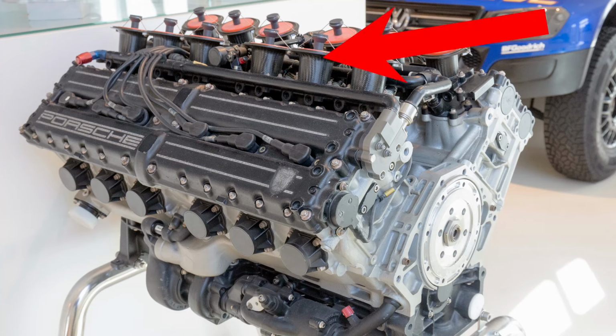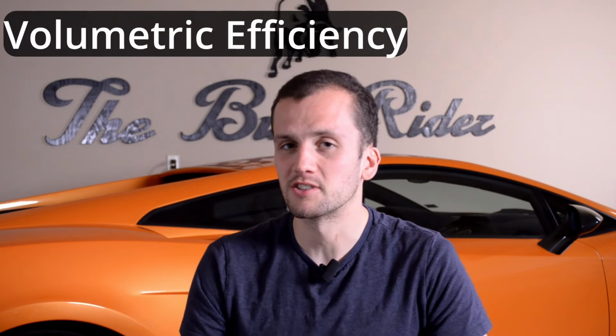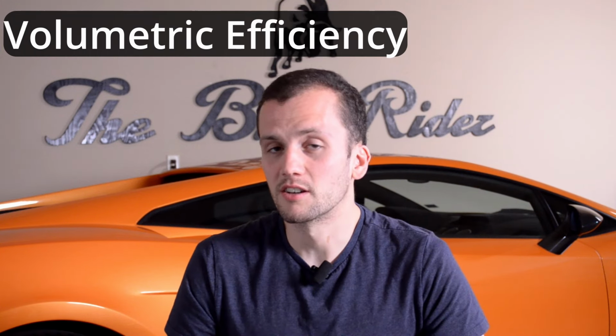And this is for one reason, because we have to think of any motor in our car as a glorified air pump. The air comes into the motor, it's compressed, it's ignited, and then that ignition and compression gives you power, and then the air is ejected out of the motor through your exhaust. So how well we can get air into the motor, compress it, and then get air out of the motor is going to dictate how much horsepower we have. And an engineering term that is thrown around is called volumetric efficiency. So the higher the volumetric efficiency your motor has, the more horsepower it's going to have, and typically the better fuel efficiency as well.